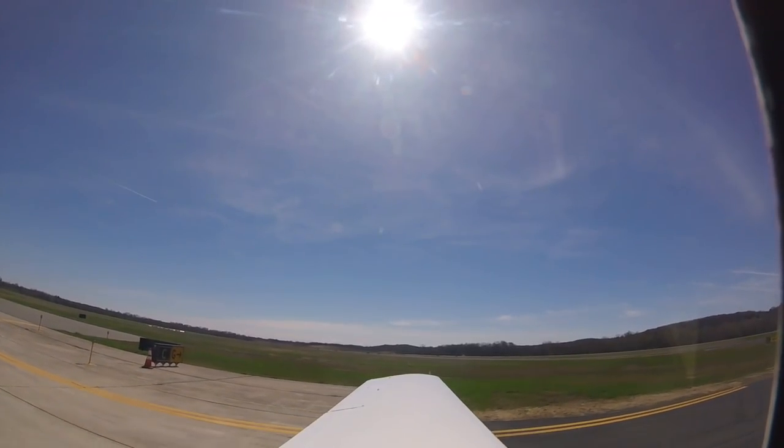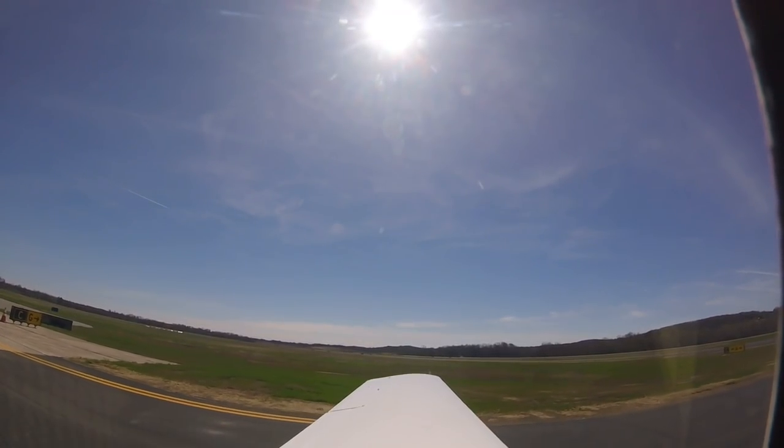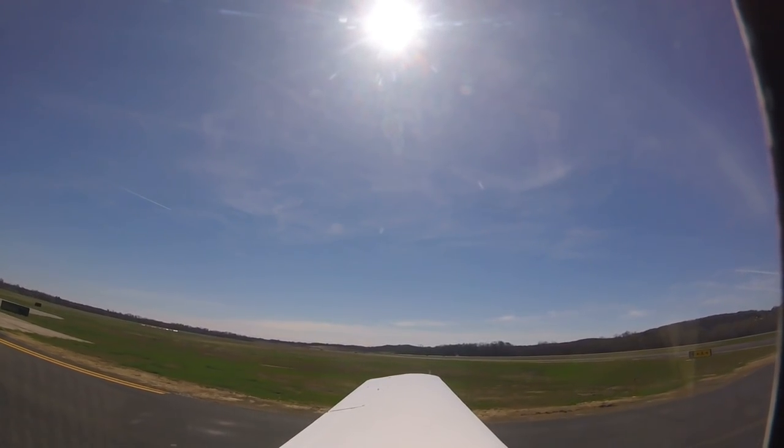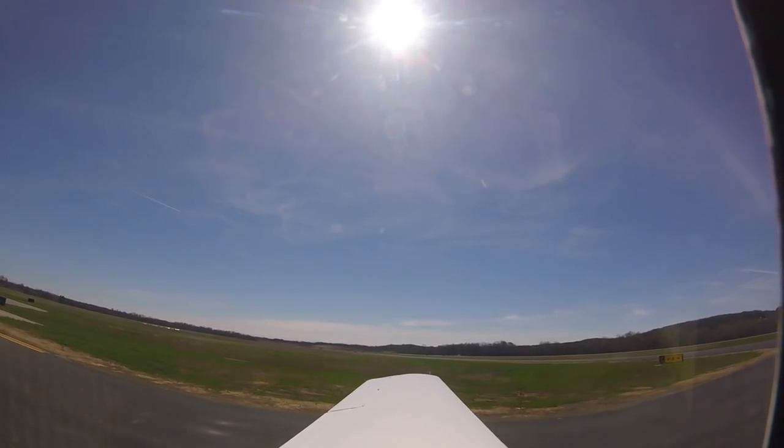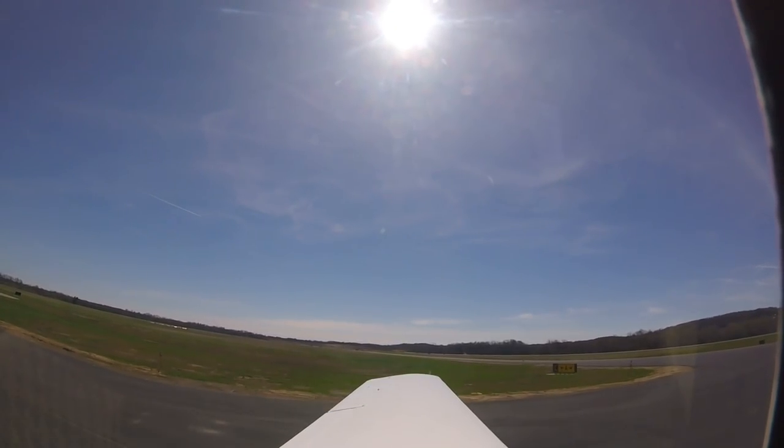Orange County traffic, 430 Yankee, turning downwind, following the traffic on downwind for runway 4, Orange County. And Orange County traffic, Mooney is taxiing to runway 4, Charlie via Alpha.